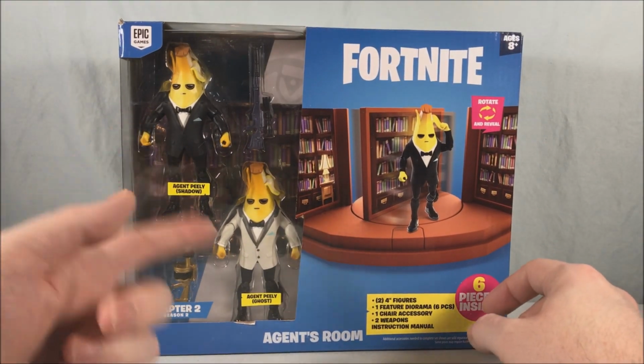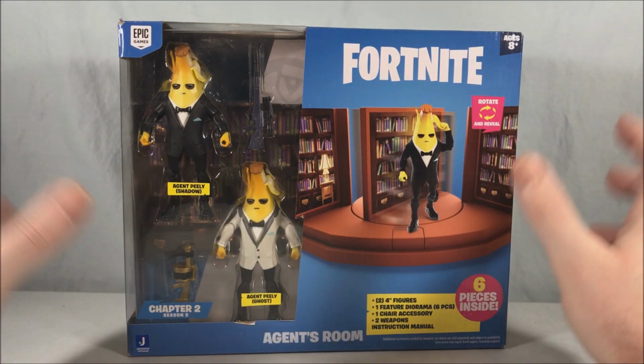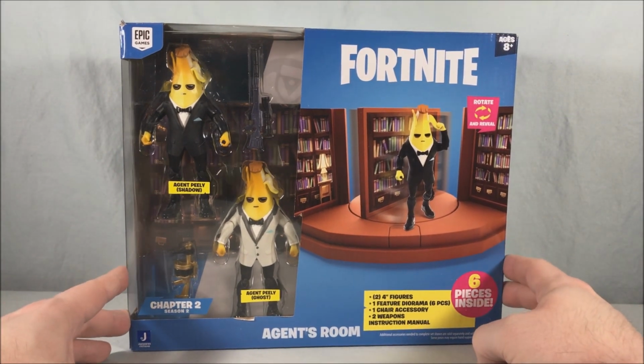Like I said, the banana in a suit being a secret agent. He's a banana. How does he blend in? I don't know. I love it. In any case, let's go ahead. Let's get this stuff out of the box and we'll take a closer look.